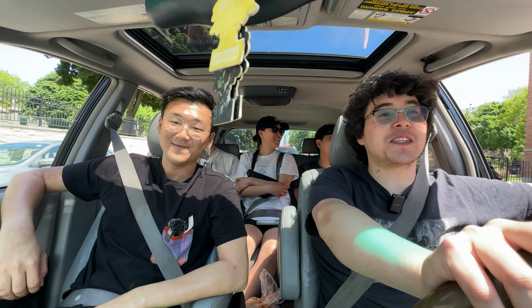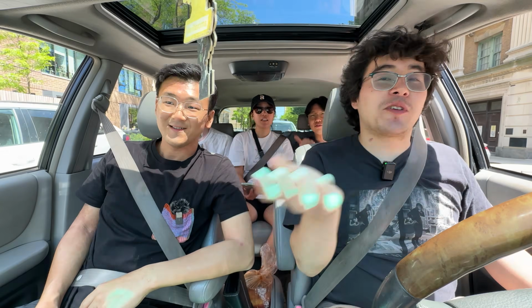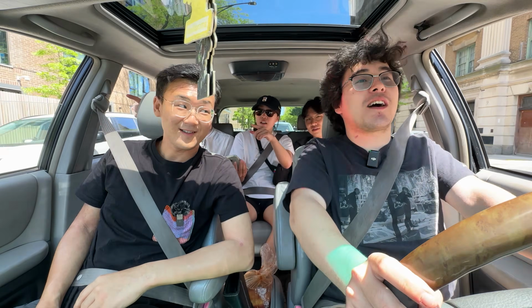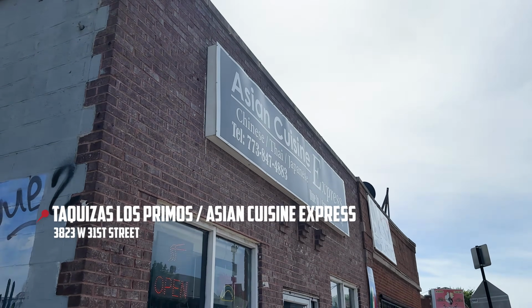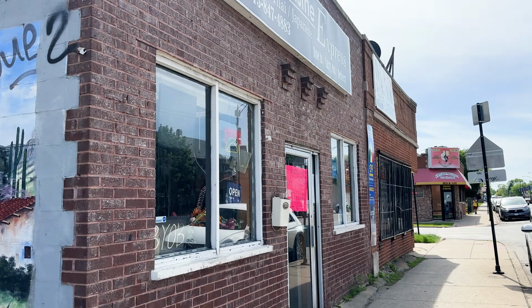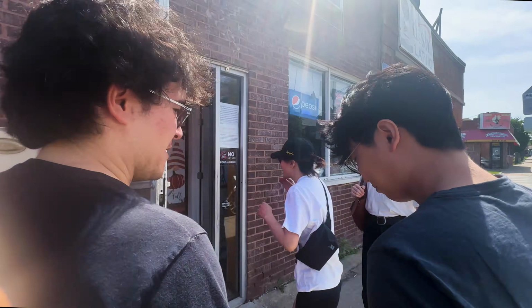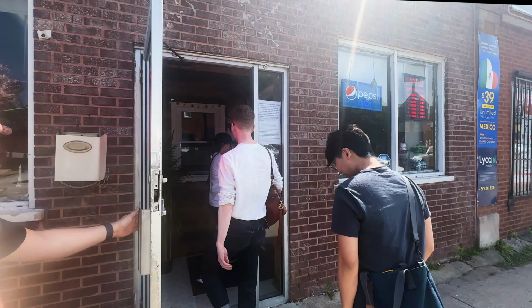Next stop, we're going to Asian Cuisine Express, which is unusually one of the best taco places in Chicago. You might wonder, why are we going to an Asian place for tacos? There was a vendor in the neighborhood that just wanted to sell al pastor, and they were catering, and they needed a place to cater and have a kitchen to cook out of. They struck up a deal with the owner of the Asian place, and now it's the only reason I go to that spot. They serve al pastor tacos on a spit.